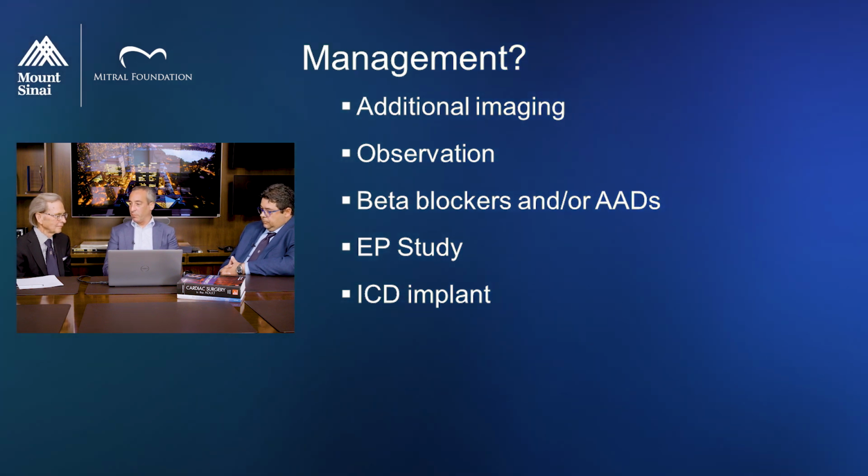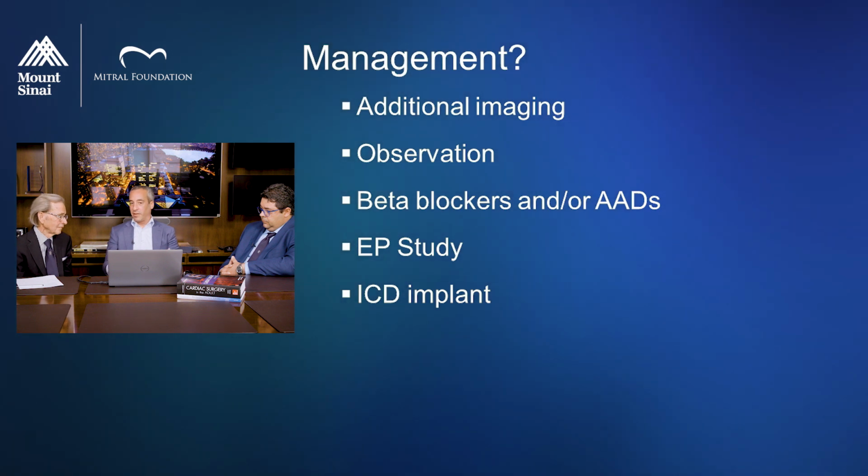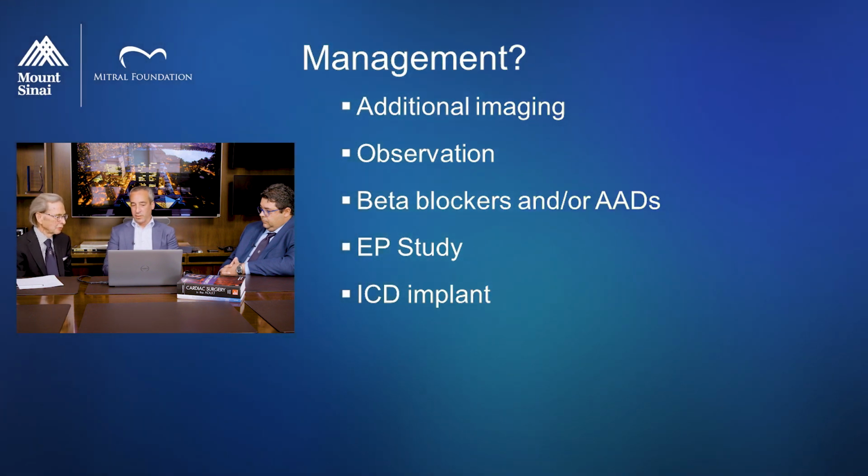Do you give beta blockers? Again, we give beta blockers to people with ectopy. What impact it has, we do not know. Okay. But it is recommended to give them beta blockers. Or ICD. And ICD is a big step. Okay. No, it is a big step.